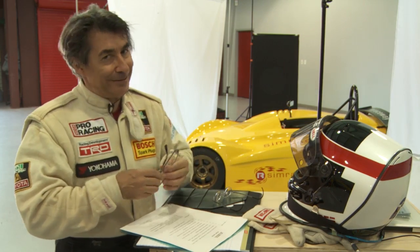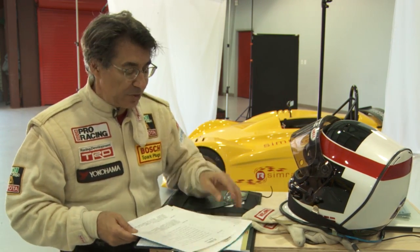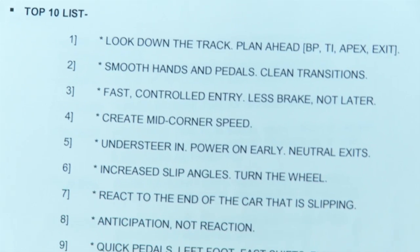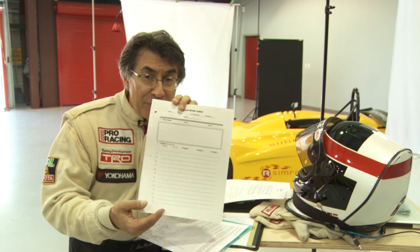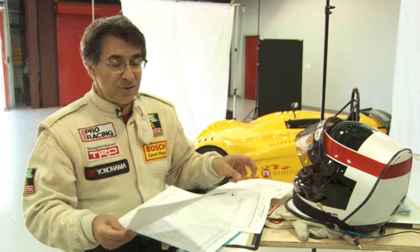Change glasses to get the old man bifocals going. But the first thing is, to prep for a test day, you really don't just show up at the track. I was studying the track map and studying notes. For example, I've got a top 10 list that really is important to focus on how to drive. We have track notes, and I'll be filling out things like this in a minute to really get a read. So all of these things start to matter.